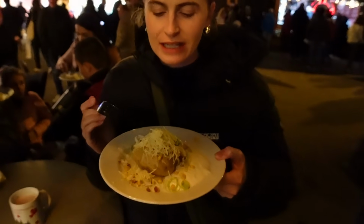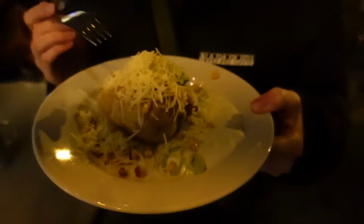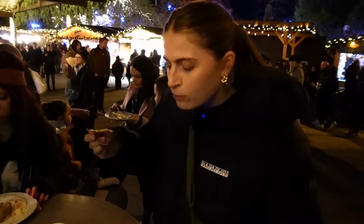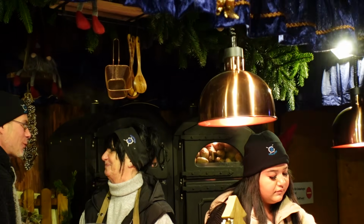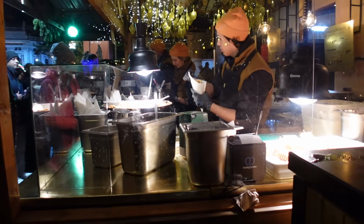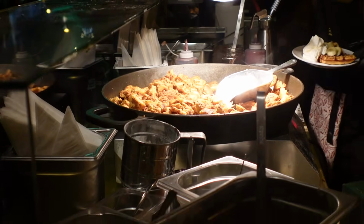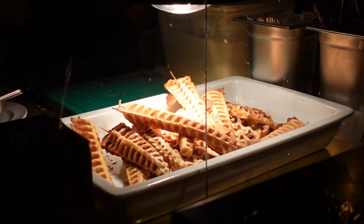So we went for the baked potato option and it comes with this like special sauce which I'm intrigued to try, and then also bacon, which is speck, sweet corn, cheese, spring onion. What's the sauce? Kind of like a sour cream and onion. It's nice. Nice, yeah? Yeah. We found the Kaiserschmarrn stall, which is the scrambled pancakes. Well, they also have waffles, and the queue is massive.